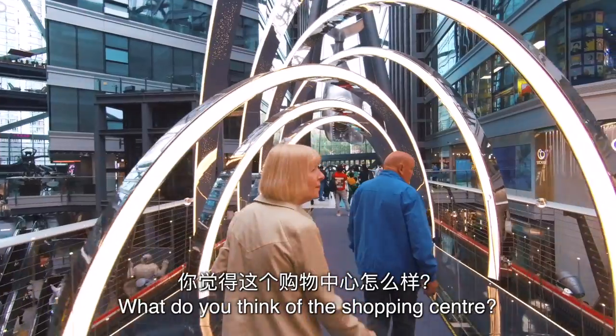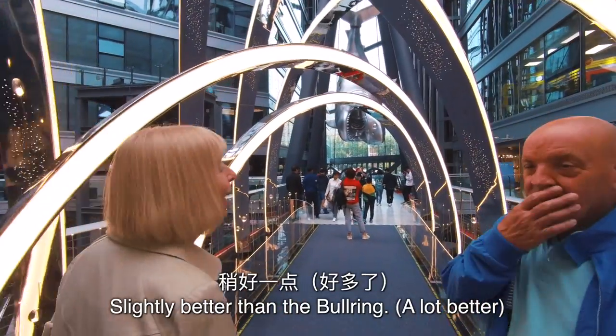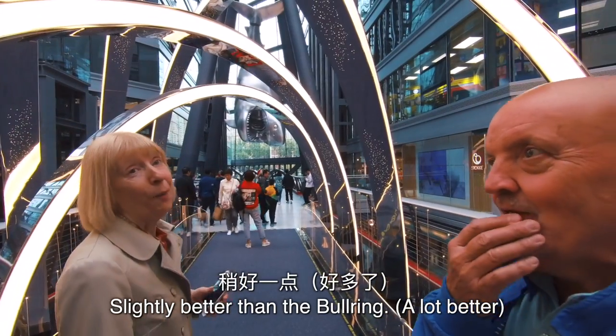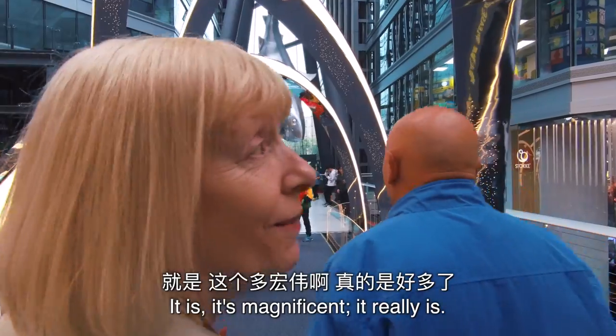What do you think of the shopping centre? A bit better than the ball ring? Slightly better than the ball ring. A lot better than the ball ring. It's really magnificent, it really is.